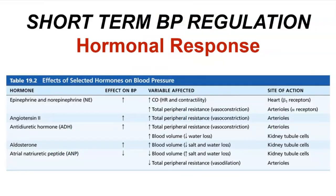Another short-term regulator of blood pressure is several hormones from the endocrine system. So let's examine a few of them in this table here. At the top left, we begin with epinephrine and norepinephrine. Both of these hormones come from the adrenal gland and are part of the sympathetic nervous system response to short-term stressors. Both epinephrine and norepinephrine increase blood pressure by increasing cardiac output and increase blood vessel resistance by constricting the arterioles. Angiotensin, the second hormone on the list, is produced by the kidneys, and it serves to increase blood pressure by vasoconstriction in the arterioles.